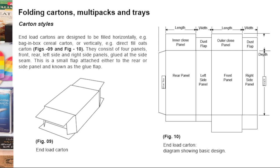Now, carton style. End load cartons are designed to be filled horizontally, for example bag in box, cereal carton, or vertically, for example direct fill oats carton. Figure 9, end load carton, this is the horizontally filled. And figure 10, this is the end load carton, basic design drawing of the carton. Again, this consists of 4 panels, 1, 2, 3, 4: front, rear, left side and right side panel, glued at the side seam. This is a small flap attached either to the rear or side panel and known as a glue flap.